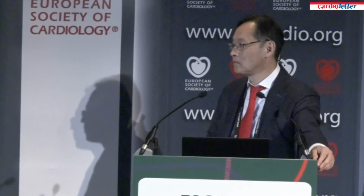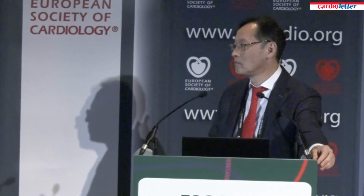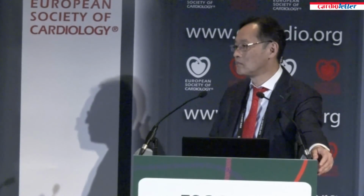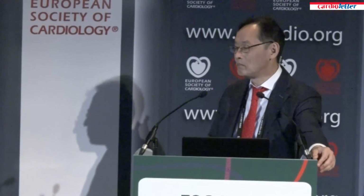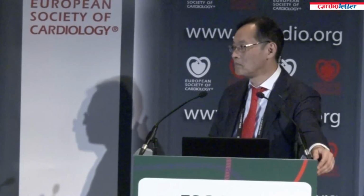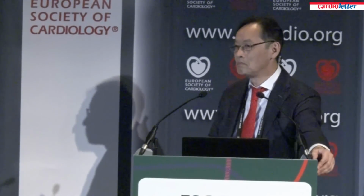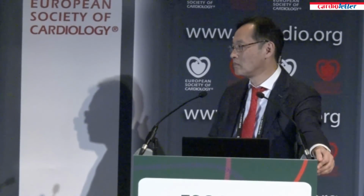Maybe just to finalize, with the newest stents, whether Nobori or the new generation stents, the results are superb, as you can see. So whenever you go for a trial, the number of patients needed to prove a difference is enormous. So this goes again in the same saying. You need a tremendous number of patients in order to see a difference.